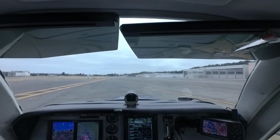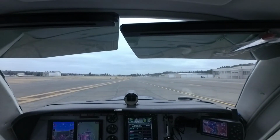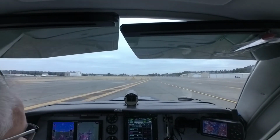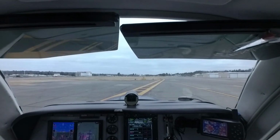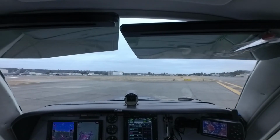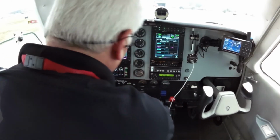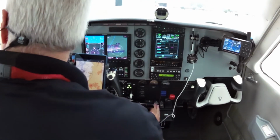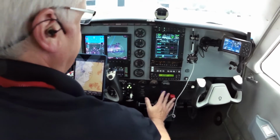Boeing Tower, Bonanza 1546 Foxtrot's ready for departure, 14 right, IFR. Bonanza 1546 Foxtrot, Boeing Tower, Roger, hold short, runway 14 right, waiting release. Hold short, 14 right, Bonanza 46 Foxtrot. Bonanza 46 Foxtrot, wind 1806, runway 14 right, clear for takeoff. Clear for takeoff, 14 right, Bonanza 46 Foxtrot, thanks.